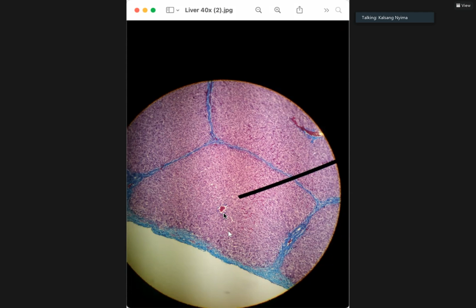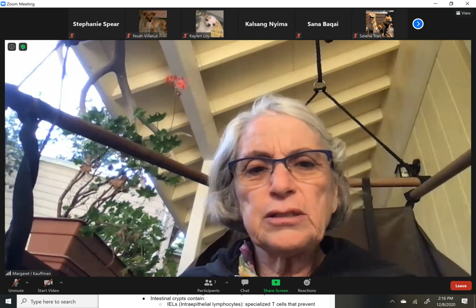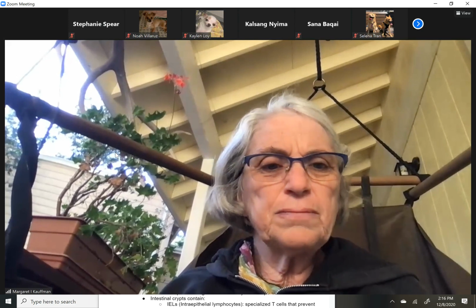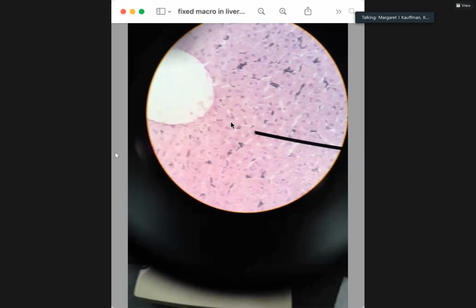Okay, so hepatocytes sit on these lobules. Okay, the blue color. Okay, thank you. And can we see macrophages on this 40X? The dark red. Oh, it's a different slide. It has to have that treatment where they fed the animal carbon particles. Oops, share screen. So once again, this is a different slide. That's the center. Those are all hepatocytes that are pink, and then the black are all these fixed macrophages.